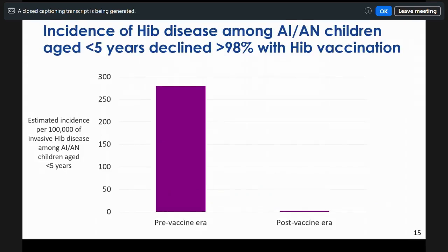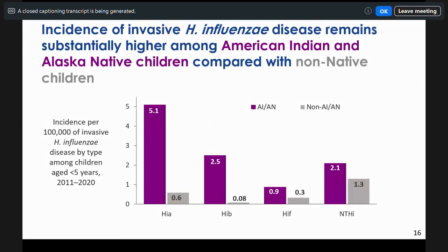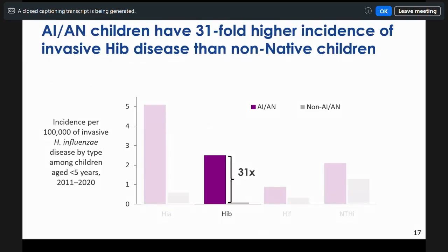Fortunately, the incidence of Hib disease among American Indian and Alaska Native children aged less than 5 years declined more than 98% with Hib vaccination, as shown on this bar graph with pre-vaccine era incidence on the left and recent post-vaccine era incidence on the right. Yet among children aged less than 5 years, the incidence of invasive H. flu disease remains substantially higher among American Indian and Alaska Native children, shown in purple, compared with non-Native children, shown in gray. Focusing on Hib, you can see American Indian and Alaska Native children still have a 31-fold higher incidence of invasive Hib disease than non-Native children.